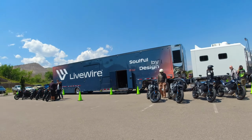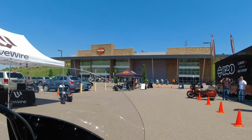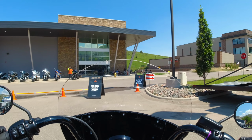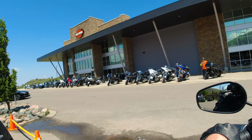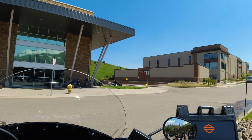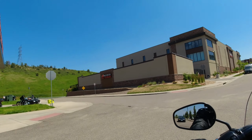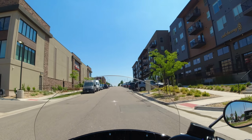Boy, out of all the bikes, this is a nice bike right here. This is like, if I hadn't bought that Fat Boy, I'd say this is my bike right here. It fits so well. The clutch is interesting because there's not a lot of play in the clutch before you actually hit the friction zone. It's like right there, which is interesting.